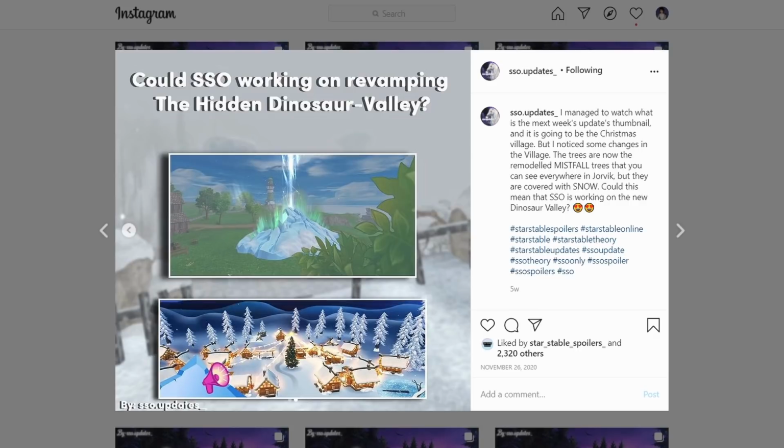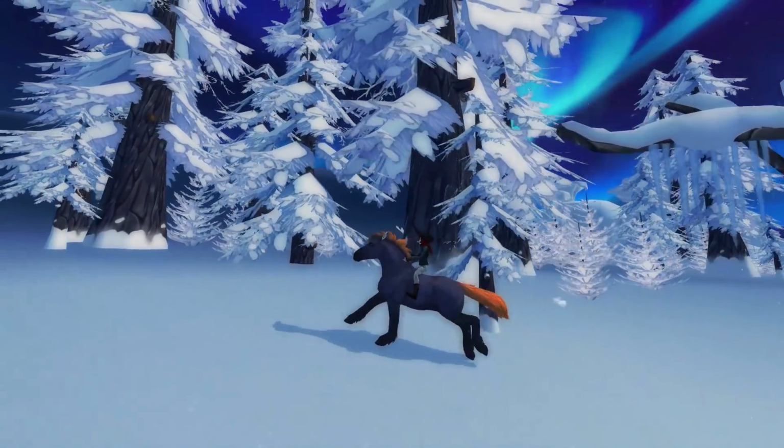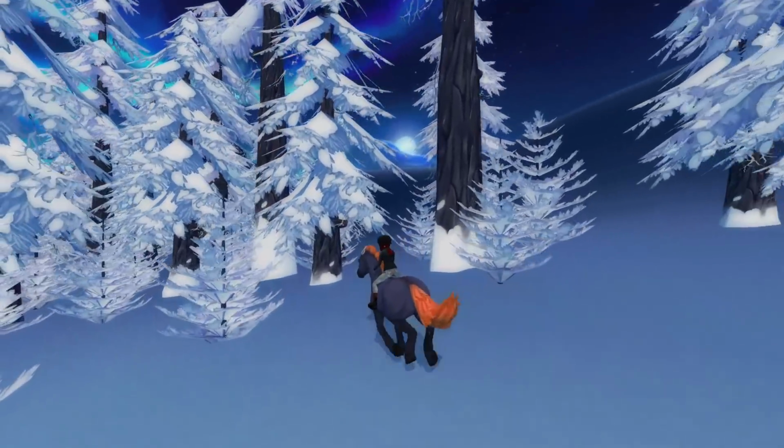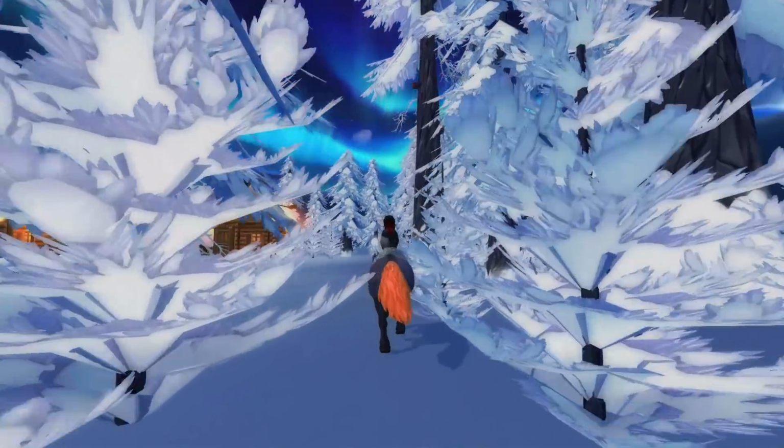Like a lot of people in the comments, I didn't really see the connection at first, but what this person meant was that since the snow and the trees and stuff have been updated, it might be a hint for what's to come in Dino Valley. While I do think that this update was specifically for the Winter Village, it's true that the trees and the snow in the updated Dino Valley probably will look like this as well.